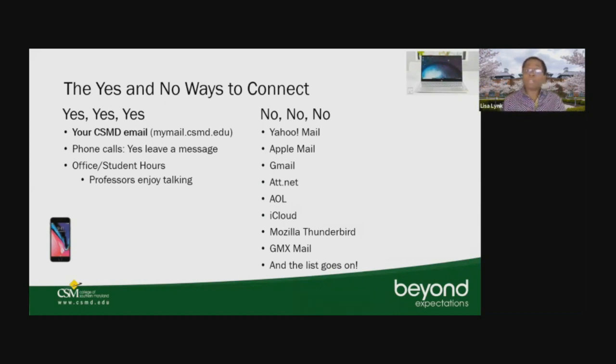Phone calls. Yes, please leave a message. We'll get right back to you. Office or student hours. Guess what? Professors enjoy talking. And what are the no ways? Yahoo Mail, Apple Mail, Gmail, and the list goes on.